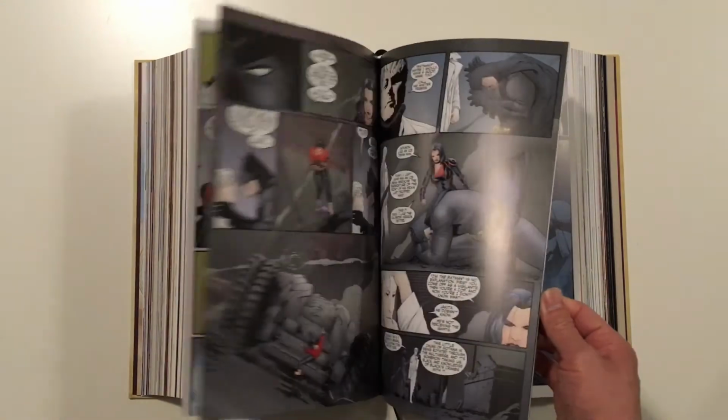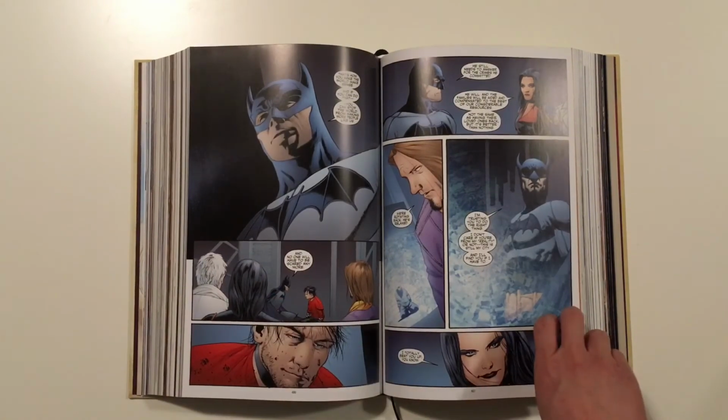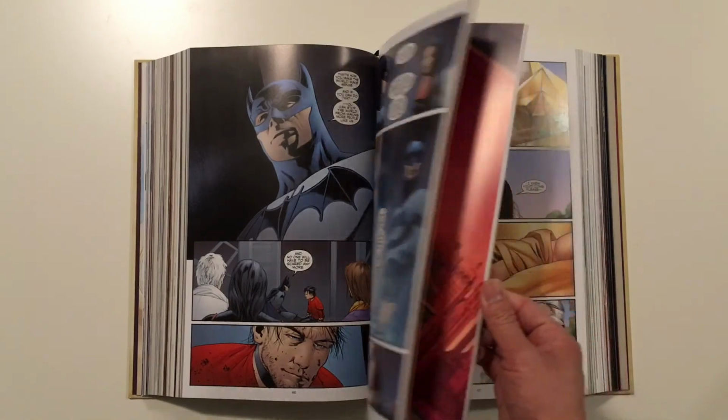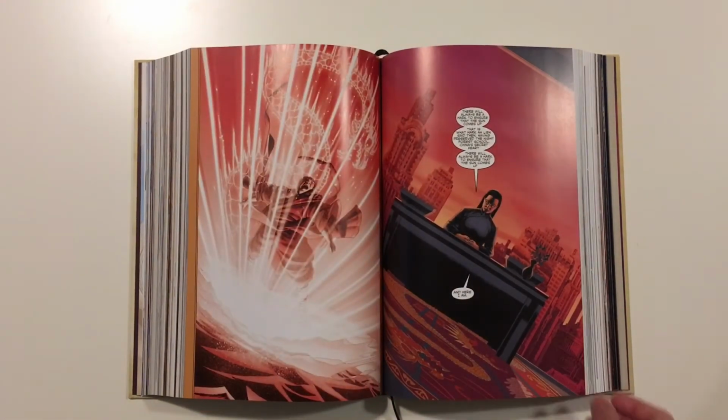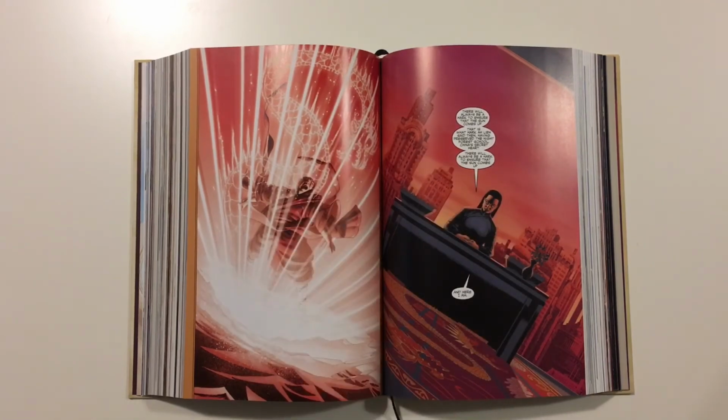For me, as I was reading this, I didn't notice the tight binding to be that big of a problem until I got to those double page spreads. Because there's no way around it. Those double page spreads, they don't look good. Typically in a two-page spread like that, the center of the composition is near the middle, and that's the stuff that's getting lost. So there's that. But thankfully, there's not a lot of double page spreads in this series.